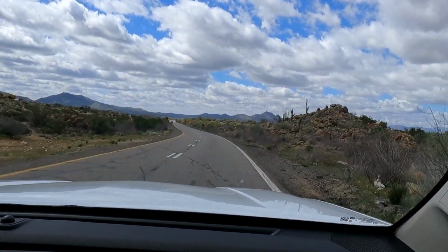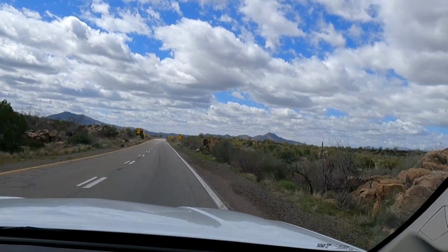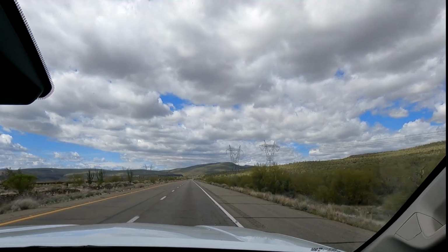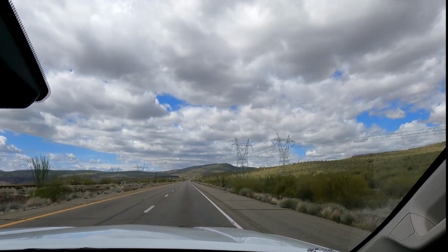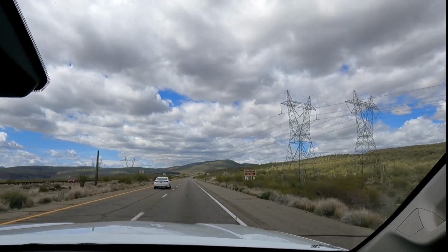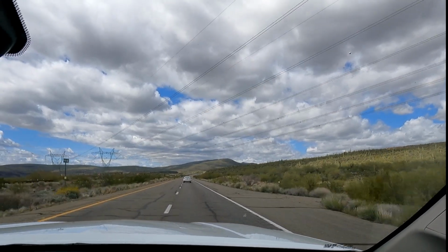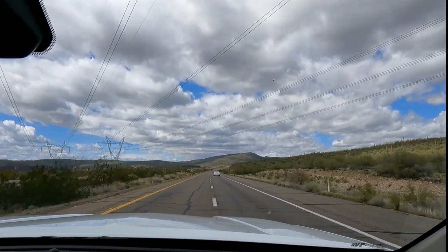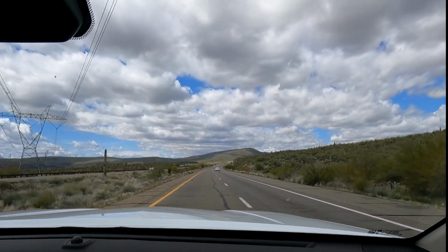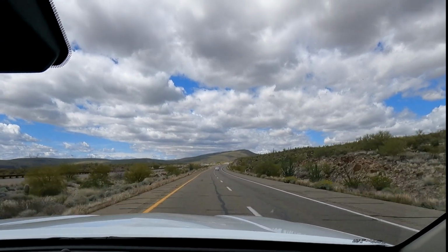We got 5.5 miles to the turnoff for Burrocreek. And this is what the highway looks like right now. Okay, here comes a sign. You got a 1/2 mile. Burrocreek Campground. In half a mile, turn left. Just like she said. Okay, in 1/3 of a mile, turn left to Burrocreek Campground Road. Yes. There's the turn lane coming up.